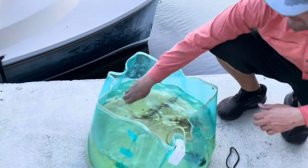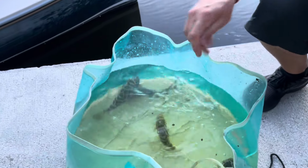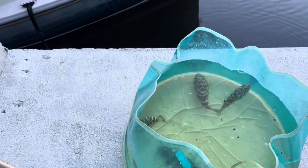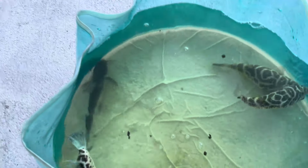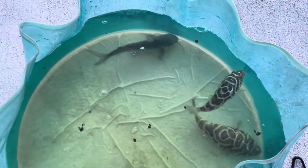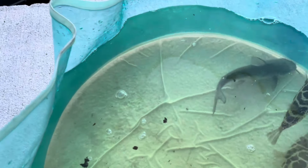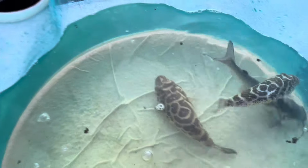Whoa. There he goes. Oh my gosh. Make it nice. I'm gonna try to add some more water in here since we got more fish. That is sick. Check that out. We got four fish in here, three puffers, and this really cool catfish. That is a sick aquarium, man.